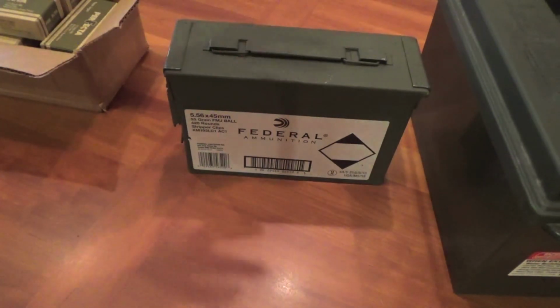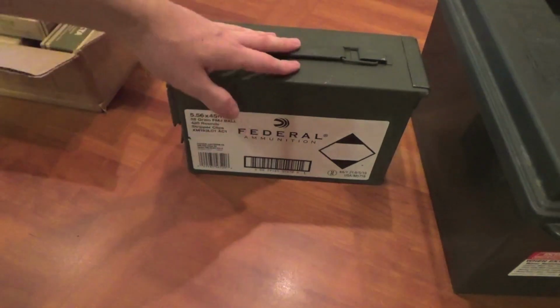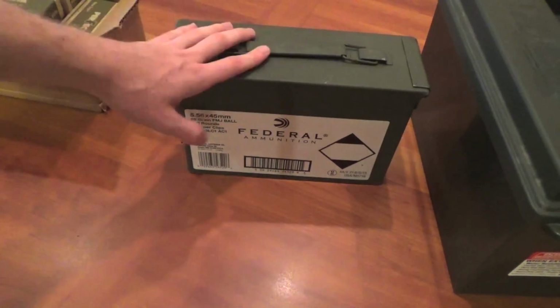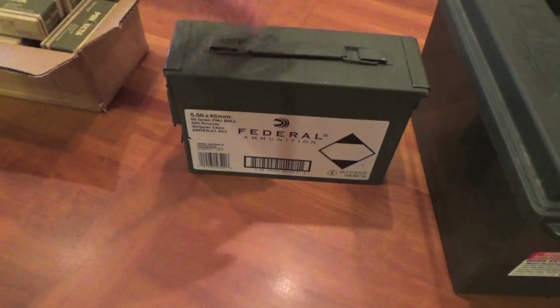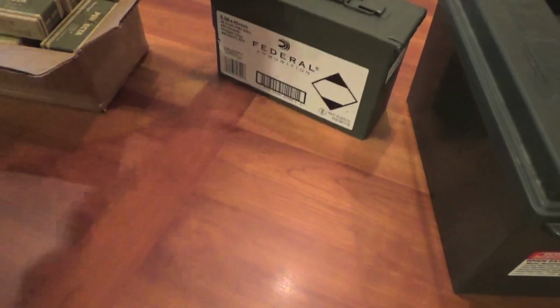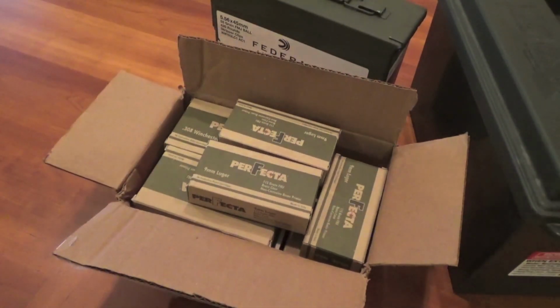All you do is you buy it at your local gun dealer or online and take it out of the cardboard box and put it away in a nice, dry, cool place, and you're done. And this stuff is good for 100, 150 years or more, as long as it stays dry. It's basically good forever.